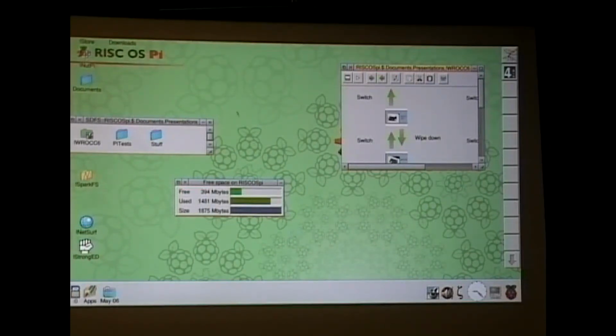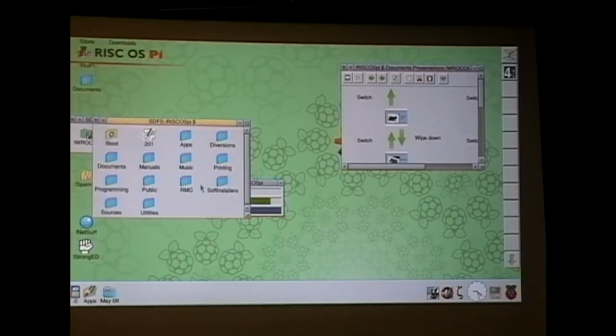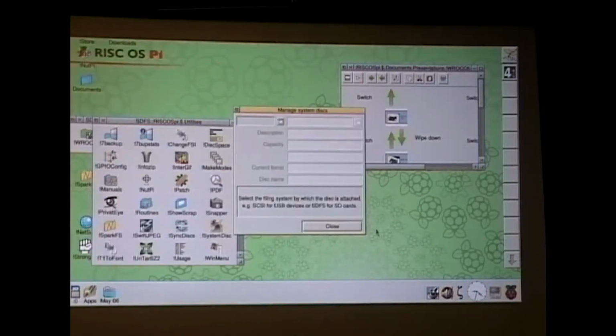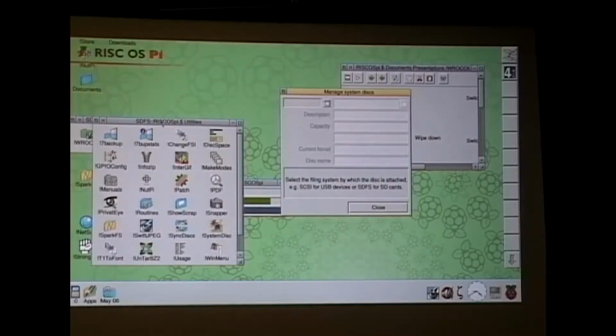Apparently, yeah. It's just 10 quid. That's right. It's actually on there. I've put it on. I think it's in utilities. There you go. A piece of software called System Disk. Make sure you choose the right disc when you're doing it. Yes, yes. I won't say whether I've fallen foul of that or not.